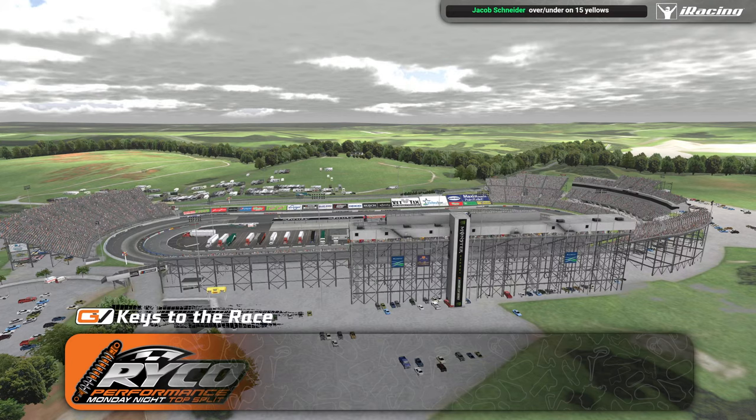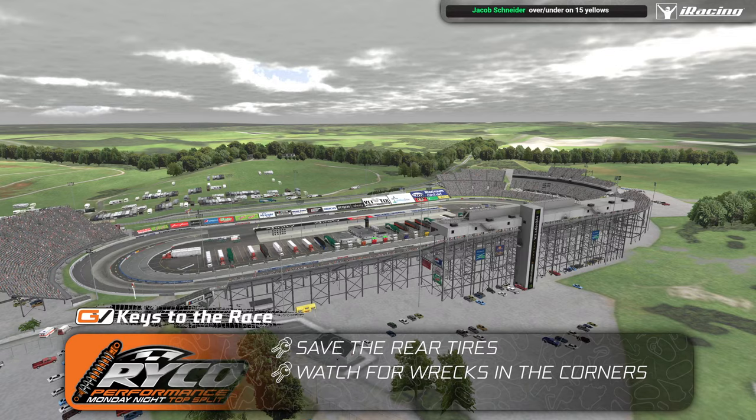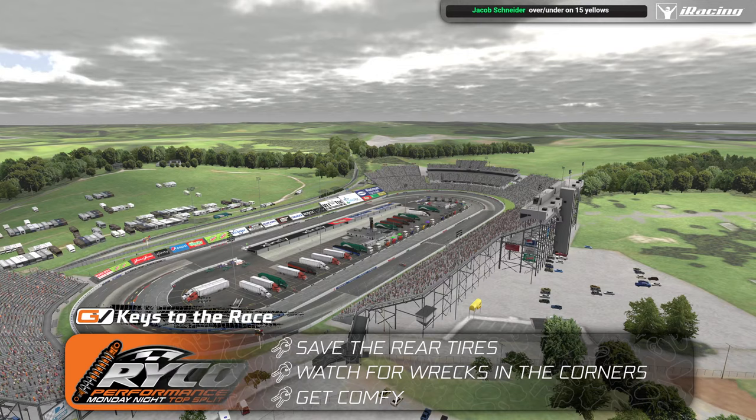Getting some keys of the race tonight, first off, it's Martinsville. Save the rear tires. You're constantly trying to get on the gas as hard as you can at turn two and turn four, and if you're not saving the rear tires, I feel sorry for you. And then, of course, watch the wrecks in the corners. It's very, very bunched up here, especially on the restarts. If one thing goes wrong, two cars spinning can turn into 15 just as quickly as anything you've ever seen. And finally, you better get comfortable. It's Martinsville, 110 laps. There's going to be a lot of cautions tonight.